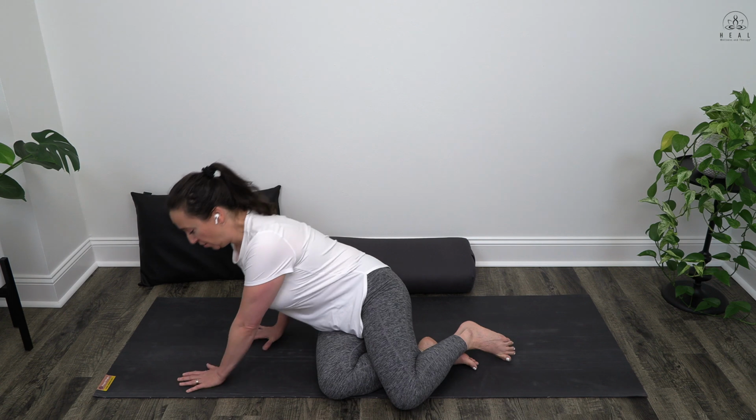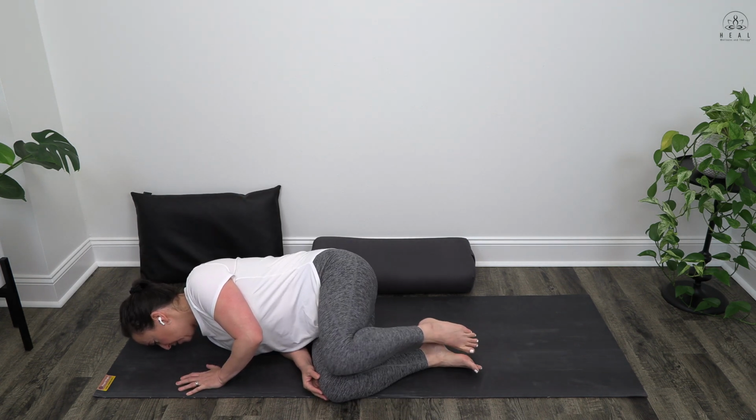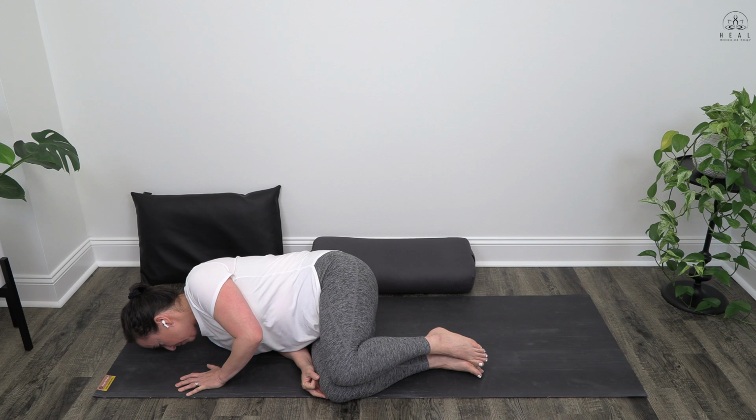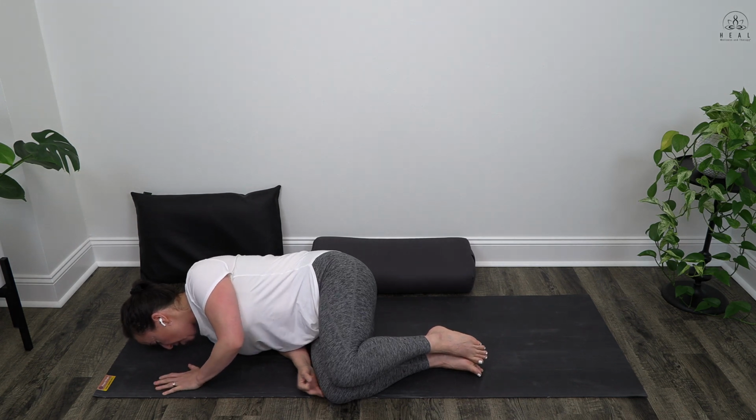Take an inhale, and as you exhale, nose dive down to your yoga mat. Slow, deep inhale in. Stack your knees if you like. Exhale out. Slow, deep inhale in. And exhaling out. And slow inhale in. And exhaling out. All right, bottom elbow, top hand.